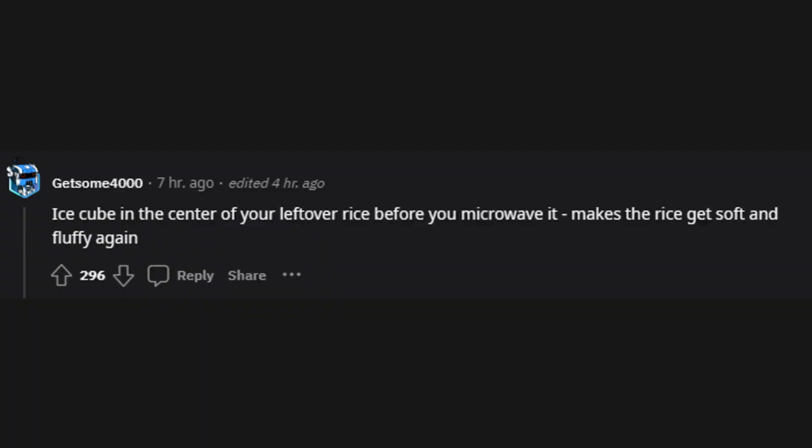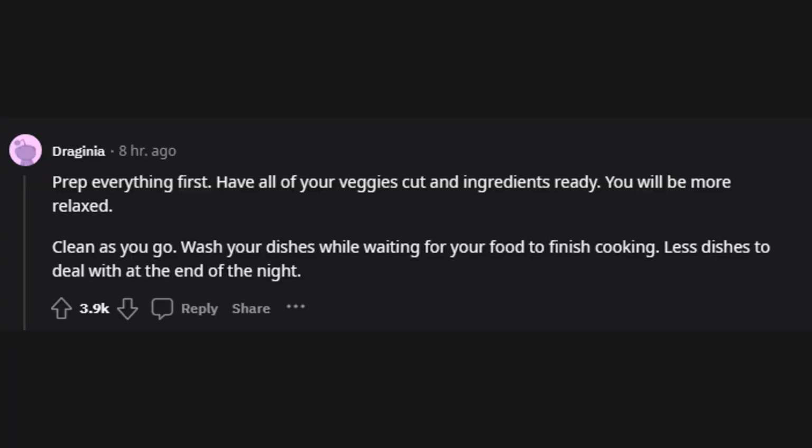An ice cube in the center of your leftover rice before you microwave it makes the rice get soft and fluffy again. Prep everything first. Have all of your veggies cut and ingredients ready. You will be more relaxed. Clean as you go. Wash your dishes while waiting for your food to finish cooking. Less dishes to deal with at the end of the night.